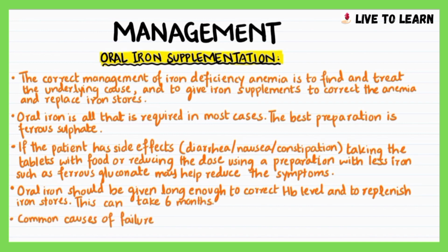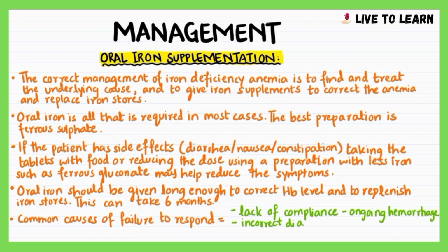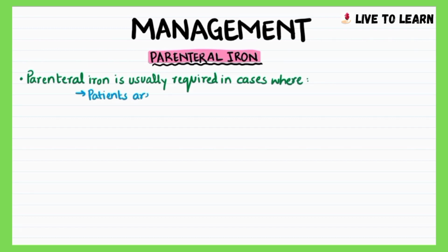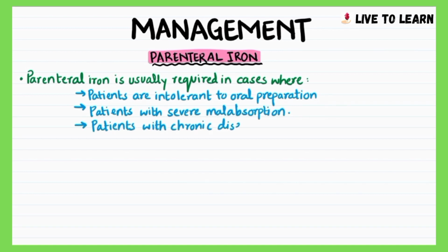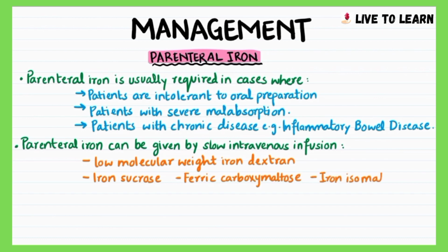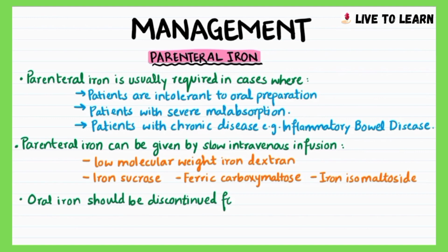Common causes of failure to respond to oral iron include lack of compliance, ongoing hemorrhage, and incorrect diagnosis such as a thalassemia trait being misdiagnosed as iron deficiency anemia. These possibilities should be considered before parenteral iron therapy is started. Parenteral iron is usually required in cases where patients are intolerant to oral preparation, patients present with severe malabsorption, or where patients present with a chronic disease such as inflammatory bowel disease. Parenteral iron can be given by slow intravenous infusion, and the preparations available include low molecular weight iron dextran, iron sucrose, ferric carboxymaltose, and iron isomaltoside. Oral iron should be discontinued for such patients.